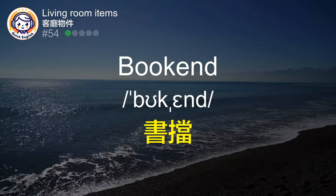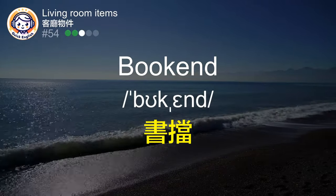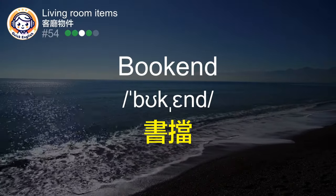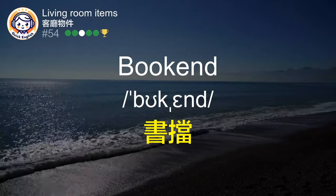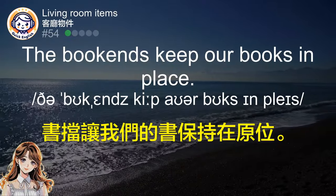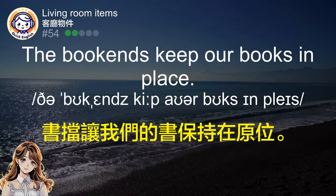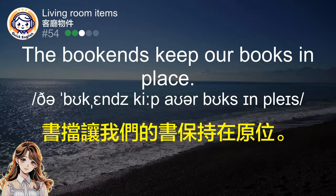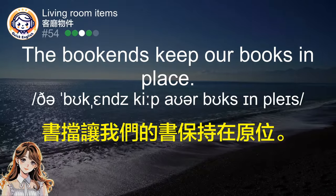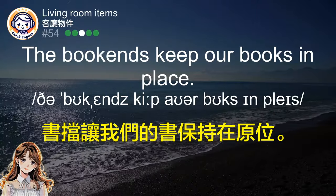Bookend. The bookends keep our books in place.